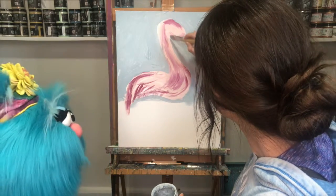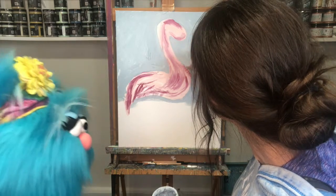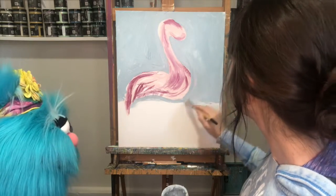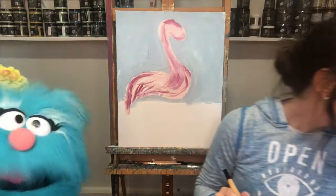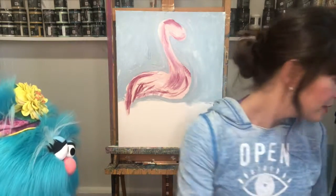Oh, yeah. We're going to add its beak. But I want all of this to dry first, okay? It's really good. So, let's do the beach. The water. I'm gonna get mermaid tail because it's the color of you and you know how much I love it.